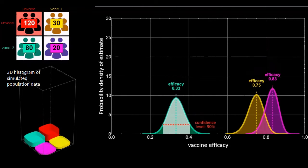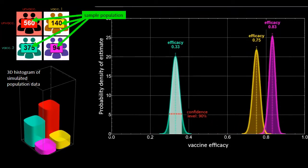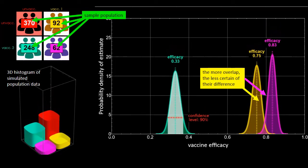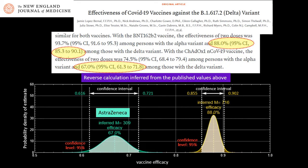The higher the population, the narrower the confidence interval, which means the estimate is more precise. Vice versa, without sufficient sample population, small differences between various vaccines and their combinations may not be statistically meaningful. Based on published values, one can do reverse calculation, like reverse engineering, of the efficacy distribution. It is unnecessary to read too much into efficacies that are close to each other within a confidence interval.